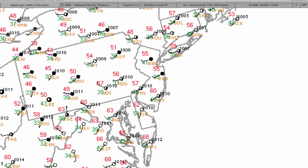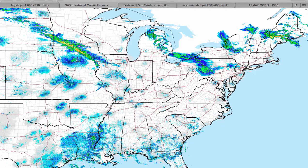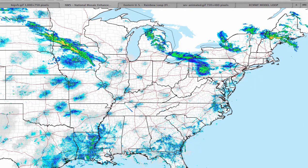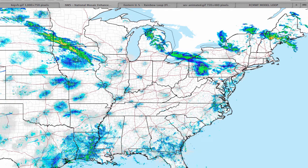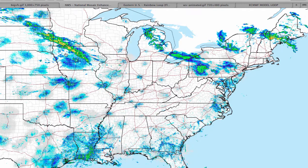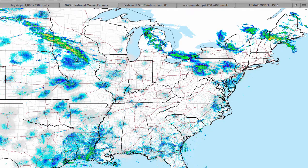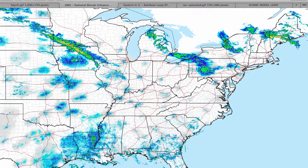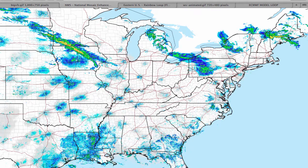On the latest radar, you can clearly see, as we zoom out and look at all the eastern United States, kind of get a better picture of what's happening here. One disturbance, this has been an upper level low. Here's another disturbance that's approaching. Here's a third disturbance, and there's another one out over the Rockies. And they're all rotating around an upper level low over the Hudson Bay. So these disturbances with their showers are going to be moving through the region.